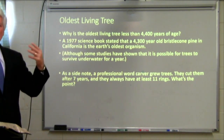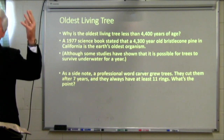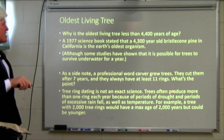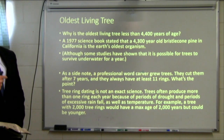It can be based on the amount of rainfall or weather. It could grow faster during parts of the year and slower at others. Tree ring dating is not an exact science. Trees often produce more than one ring each year because of periods of drought and periods of excessive rainfall, as well as temperature. For example, a tree with 2,000 tree rings would have a max age of 2,000 years, but actually could be younger than that, is the point of that.